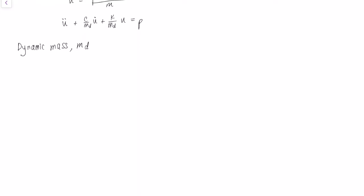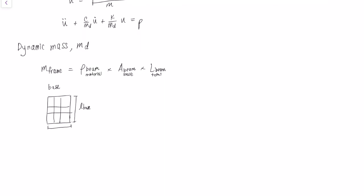To do so, we first find the mass of the frame, which is equal to the density of the beam material multiplied by the area of the beam base and multiplied by the total length of all the beams in the structure. Using the length of the base and the height of each floor, we derive the equation to find the total length of the beams that are included in the building.